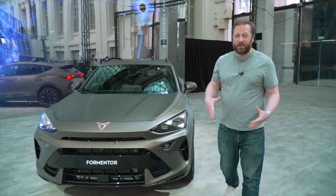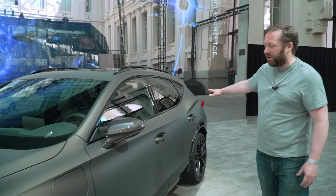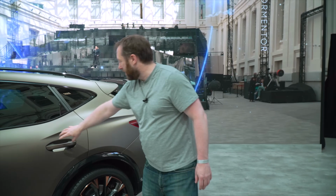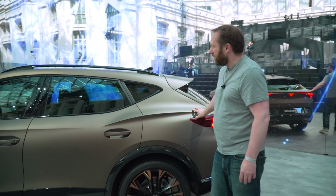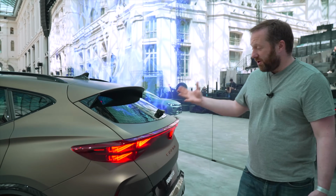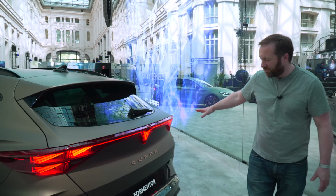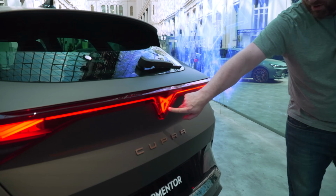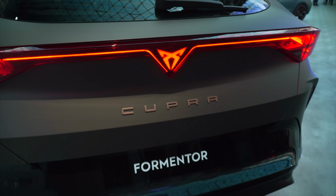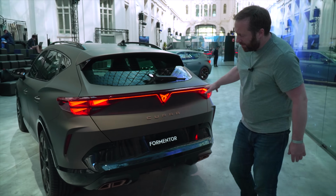Now, this was a car that already sat pretty well on the road, and when you see it in side profile, I think it's one of the best views of the Formentor, especially the way they blister this bodywork here on the rear haunches, and it comes back down. At the rear, there's also been quite a number of changes. It still has the coast-to-coast taillights, but the Cupra badge is now illuminated in the back as well. So a bit of a trend that's now becoming the next big thing in a lot of car design. But it does look quite nice.